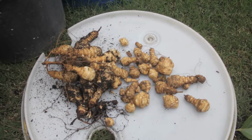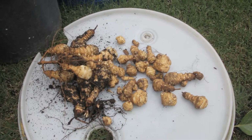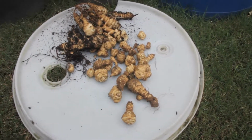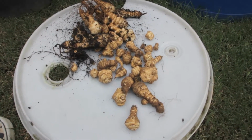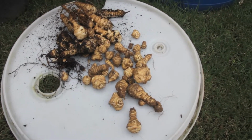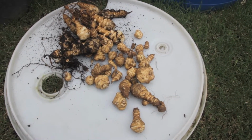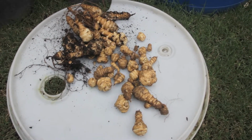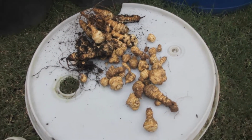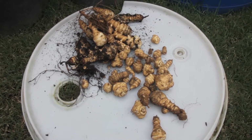They do look like ginger, and people, when shopping for them, do mistake them for ginger. They are not ginger. They are not even part of the ginger family. They only look like them. And even from a distance, they look like witchetty grubs. But of course, they are not at all. So these are your Jerusalem artichokes.